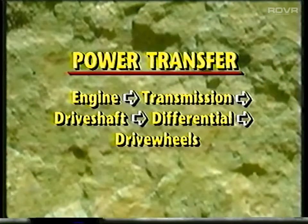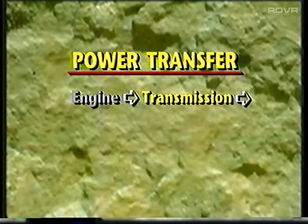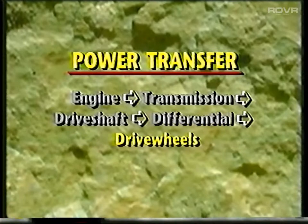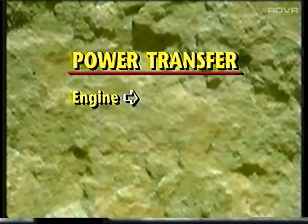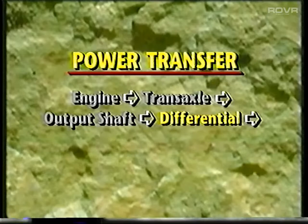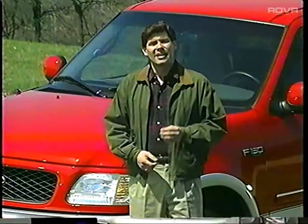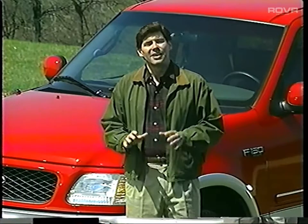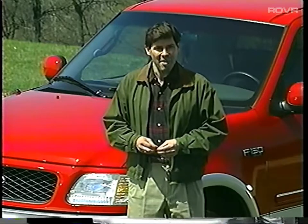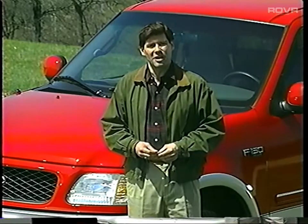Take a look at this chart. This shows a vehicle's power transfer from the engine all the way to the drive wheels. For instance, a rear-wheel drive vehicle receives energy into the transmission. It moves into the drive shaft, through the differential, and onto the drive wheels. A front-wheel drive vehicle receives its energy into a transaxle, through an output shaft, through the differential, and onto the front drive wheels. If the vehicle has a manual transmission, the clutch will transfer power from the engine to the transmission. If the vehicle has an automatic, it uses a torque converter to do the same job.